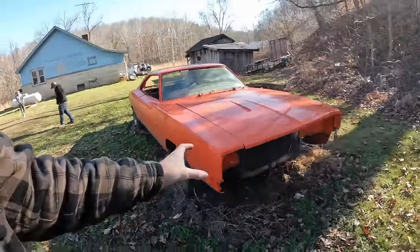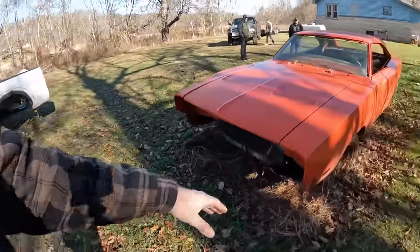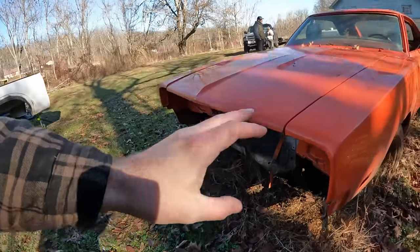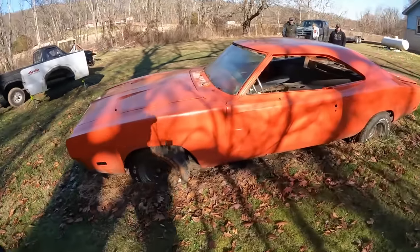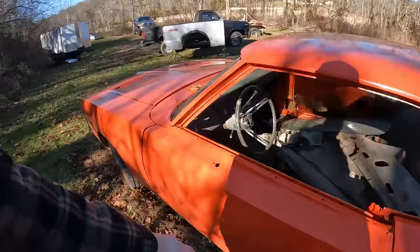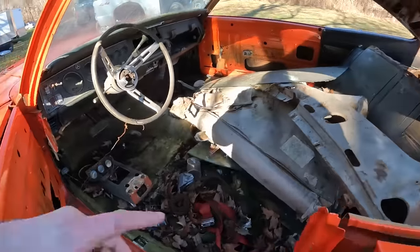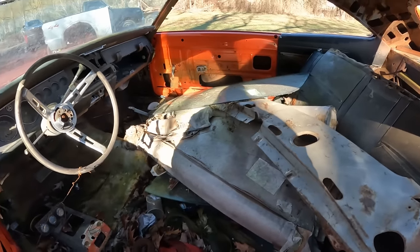As the car sits, it is obviously a little bit taken apart from when it was at the body shop. As you can see, the front grille isn't in here. There's no bumper. It does have the complete drivetrain in it. Obviously the suspension's under it. And there's pretty much no interior. The dash is still in here, but the seats are gone. The back seat is in here in some fashion. There are a couple door panels.